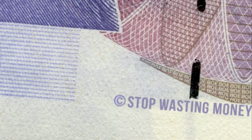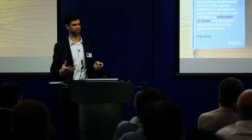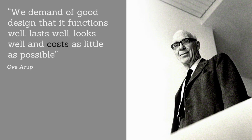Now, this point of cost, O.V.E. Arup believed that cost was really important for design. Recently, Nigel Tonks has made a lot of his thinking accessible to all of us in this new book, Philosophy of Design. And reading it, I was really struck, on the one hand, by O.V.'s points about resource conservation and the environment such a long time ago. But more importantly, I was really impressed by the number of times that he mentioned cost as a key issue for good design. And I think that sustainable buildings need to consider that.